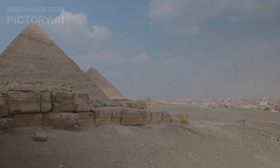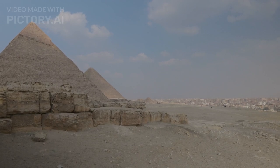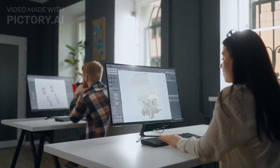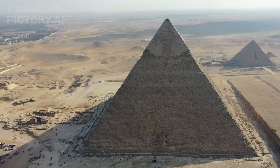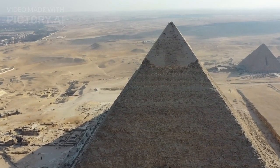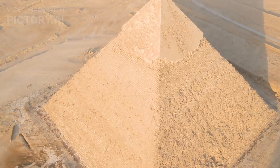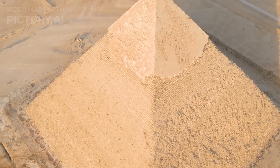Estimates suggest that tens of thousands of workers were involved in building the pyramid, including skilled craftsmen, laborers, and support staff. The logistics of such a large-scale project would have required advanced planning and resource management. The Great Pyramid of Giza is not just a marvel of engineering but also a symbol of ancient Egyptian culture and religious beliefs. Its construction reflects the values and aspirations of a civilization that revered the afterlife and sought to achieve eternal glory for their leaders.